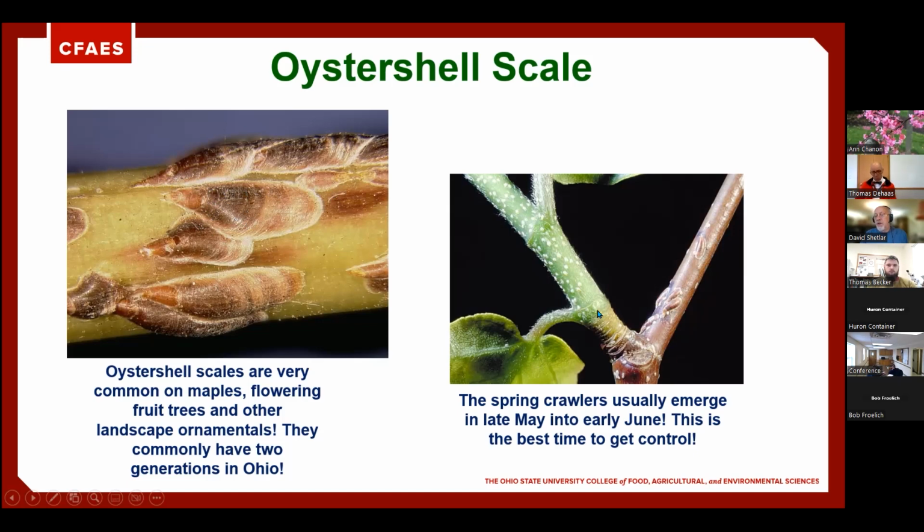But what I really wanted you to notice is what the crawlers look like. All these little white dots on here are crawlers. Now, I point these out because remember that some plants, some stems, have what we call lenticels. These are the little breathing pores on the stems of the plant. And these crawlers can look like the lenticels, but you can see the lenticels are very widely spaced apart, while these scale crawlers have all settled down. Now, if you've got a microscope and look at these, you'll see the remnants of their legs sticking out from where these scales have settled down.